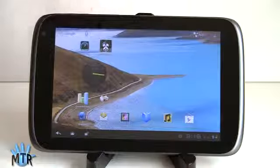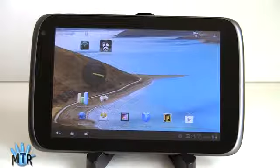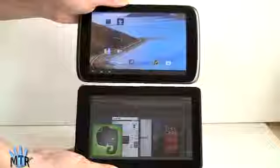You get a 2-megapixel front camera, a 5-megapixel rear camera, and you have a GPS that works with Google Maps and also Telenav GPS Navigator that's bundled. So that's what sets us apart from something like the Kindle Fire. And we'll compare them for you now so you can see just the overall size. So here they are, side by side, and you can see they're about the same size.